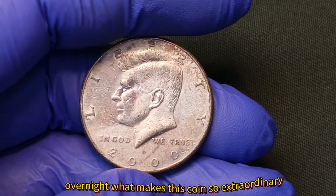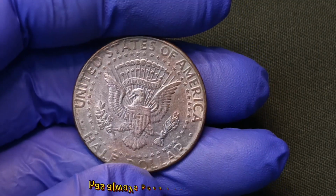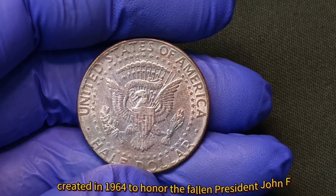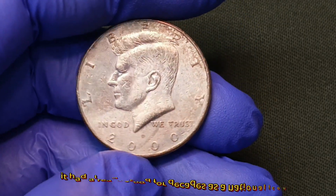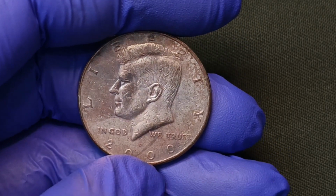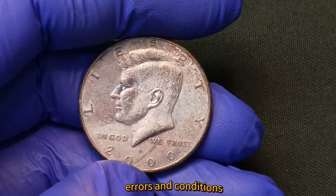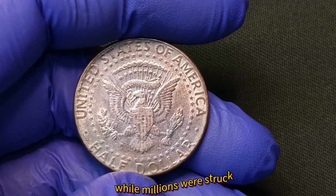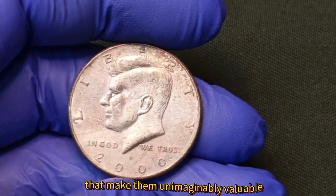What makes this coin so extraordinary begins with its legacy. The Kennedy half-dollar has always been a coin of significance, created in 1964 to honor the fallen President John F. Kennedy. By the year 2000, it had already stood for decades as a national icon, but this particular issue introduced unexpected varieties, errors, and conditions that catapulted it into the realm of legendary coins. While millions were struck, only a select few carry the qualities that make them unimaginably valuable.